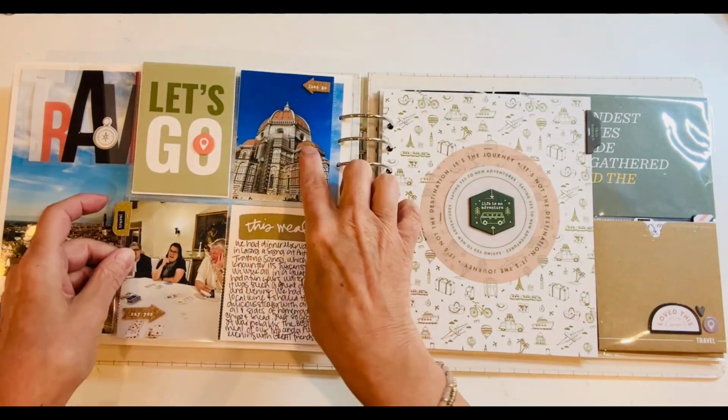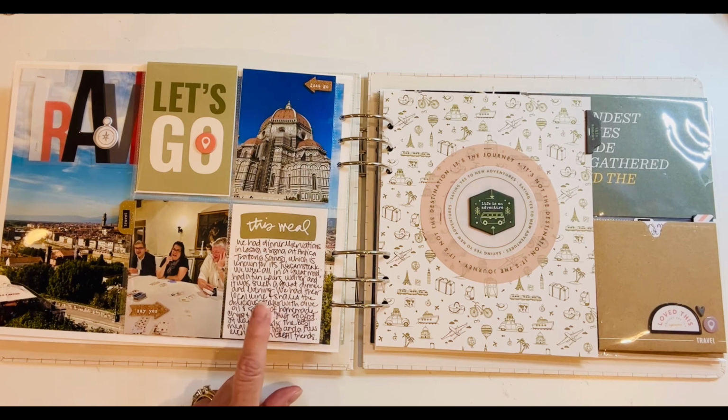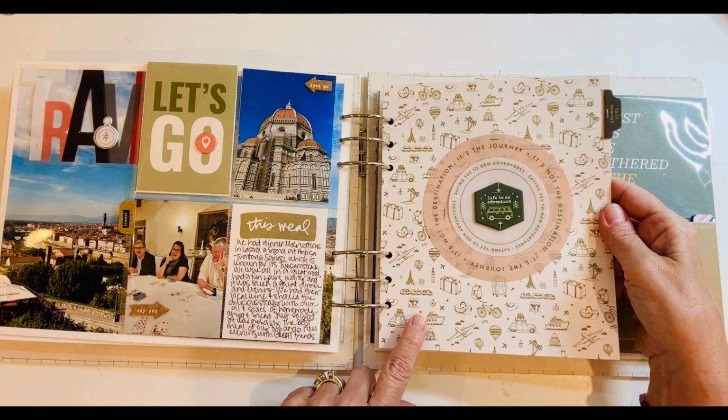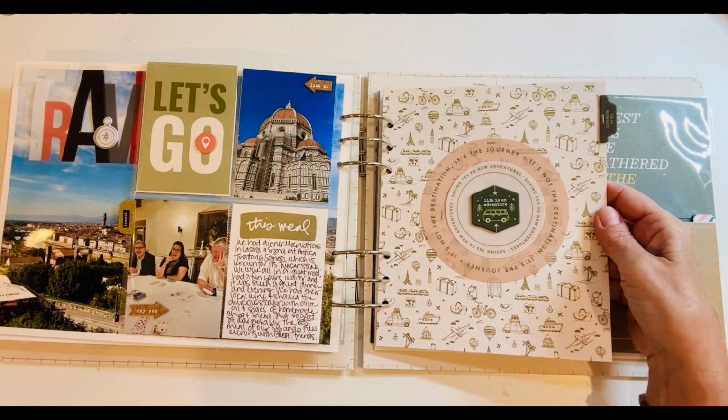And then we explored Florence a little bit, and we played cards every night at the villa. So I thought this was fun to include. And here's another about this meal from the foodie collection. Then I used one of the 10x8 papers from last year again and cut it down to sort of create a holding space decorated page.